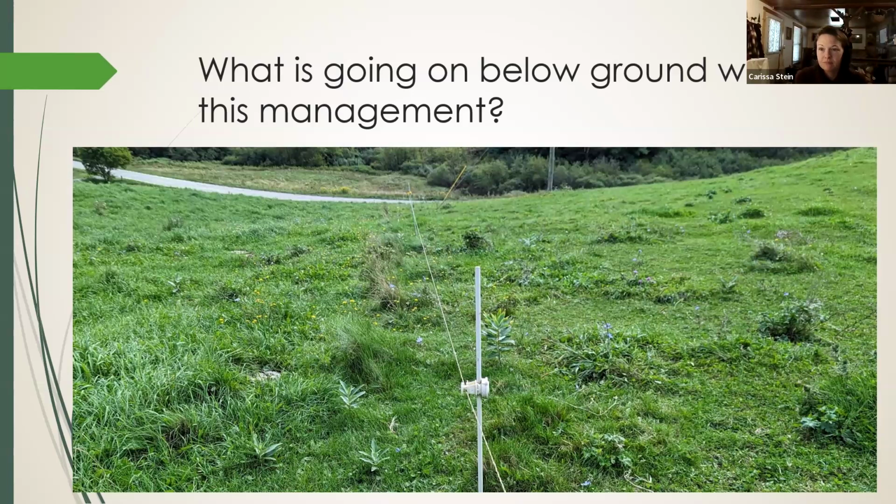Compaction. And the compaction may not be the type that you might think of. That field on the right might be completely root bound in the top 2 inches. What I mean by that is all the roots are going horizontally, they're interlaced, and then there's nothing below for the next 2 inches.